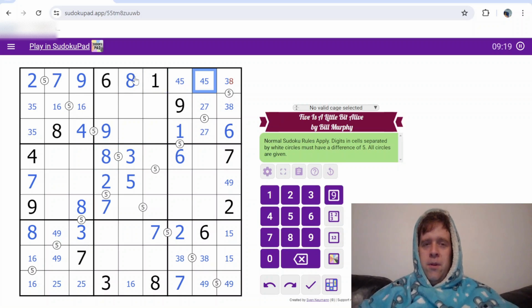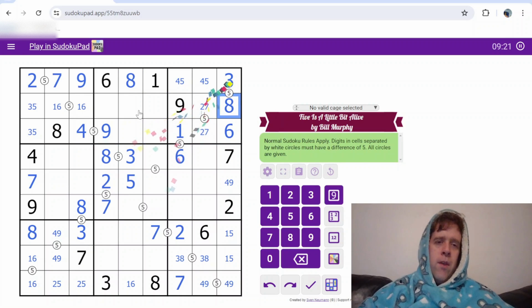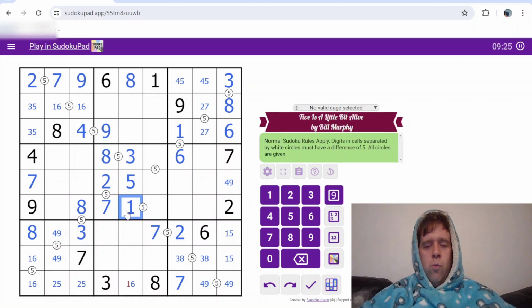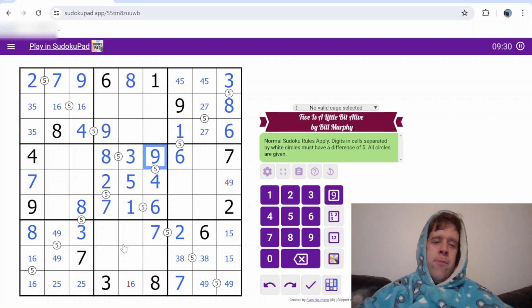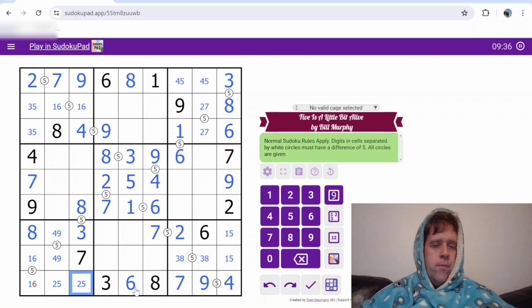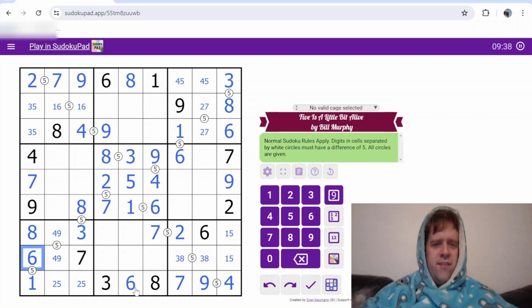Let's clean up a little bit more of this grid. That is 3 in the corner. Where does 1 go in box 5? 1, 6. And then finally 4 and 9. Now, as soon as we clean these up, we can do some more stuff. So that's 9, 4, and 9. This is 1 and 6.